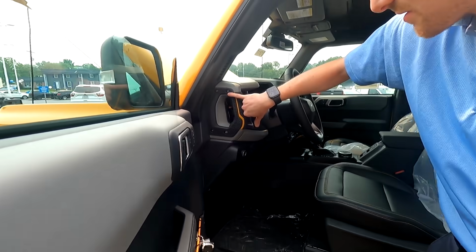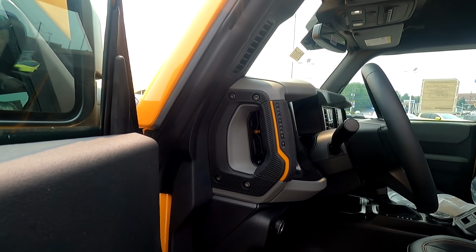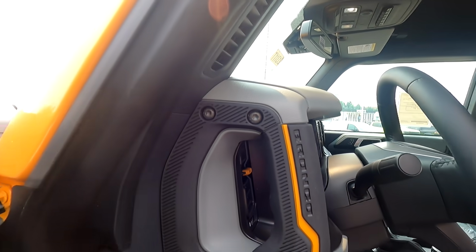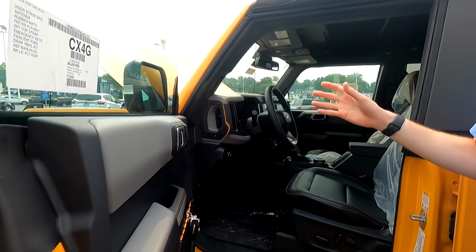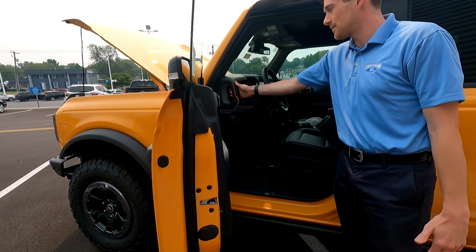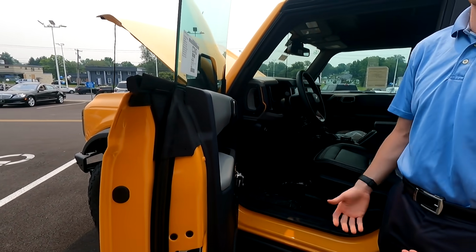Yeah, another little feature I can show you is the Easter egg. There are bolts positioned all around the vehicle, and these bolts are called Bronco bolts. You can see they're stamped with the word Bronco around it. Those are meant for the consumer to take off and replace and add whatever accessory they want. Customization. I've seen a custom wooden handle.